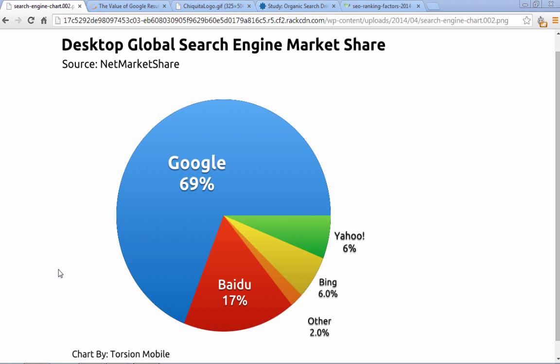SEO, or search engine optimization, is simply a way of moving your site up the rankings in the search results. So in this course, you're going to be learning how to optimize your site to show up on the front page of Google, Bing, or Yahoo for your main keywords. But I'm going to focus most of this course on improving your ranking on Google because almost 70% of people do their searches on Google.